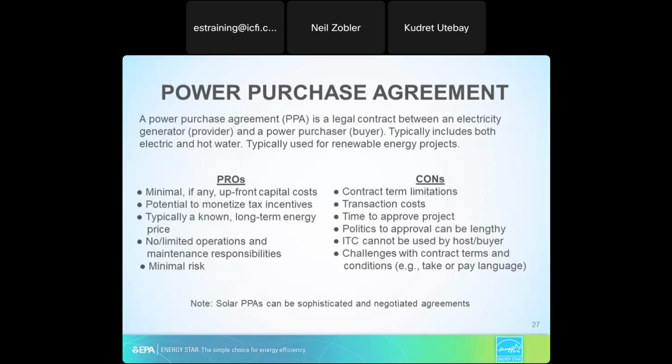The cons: you have to contract long-term, so you've got some limitations on your contract. Transaction costs are relatively higher than alternative structures. Why? Because if a third party is going to own the asset and be responsible for performance, the engineering study that was done is going to be looked at again by the PPA company, the organization that's going to take on the responsibility of meeting those obligations. The time to approve is a little longer because it has to go through some extra steps.